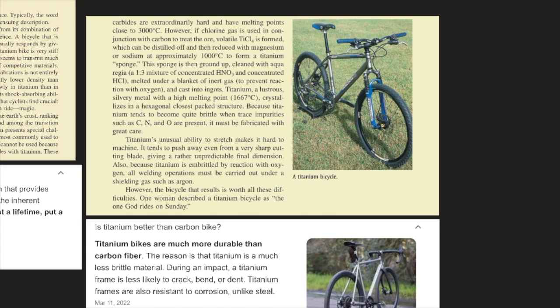Titanium, a lustrous silvery metal with a high melting point, 1667 degrees Celsius, crystallizes in a hexagonal close-packed structure. Because titanium tends to become quite brittle when trace impurities such as carbon, nitrogen, and oxygen are present, it must be fabricated with great care.